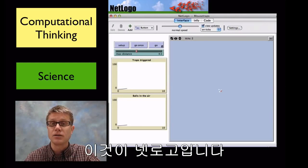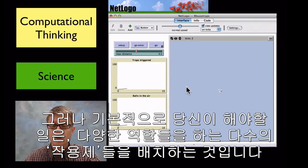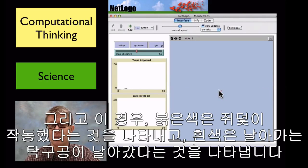And so this is NetLogo. It's a software program that you can download, and it's an extension of Seymour Papert's first Logo program. But basically what you do is here you can set up a number of different agents that do different jobs. And so in this one, the red is going to represent one mousetrap that's been triggered, and then these whites are going to represent ping pong balls that fly off.